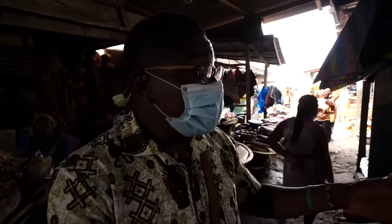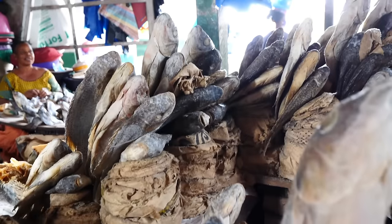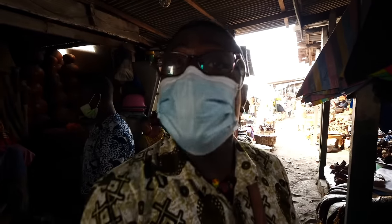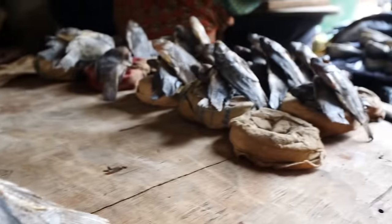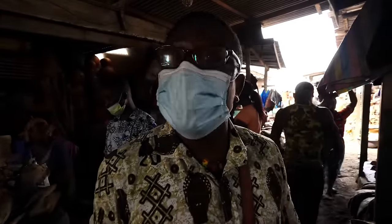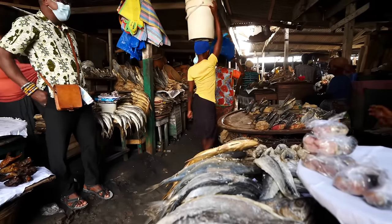You can preserve it. This can be there for 6, 7, 8 months, sometimes a year, if it's in a good place. So you have it there, and people use it differently. Others will cut it small and put it in their stew. Others will cut it small and put it in their soup. Others will eat it like that. They put it on fire, like roasting it a bit, and then they put it in their ground pepper, and they eat it with banku, with kenke, with yam, or any other thing that they want. So there's a variety of ways of using the dried tilapia.